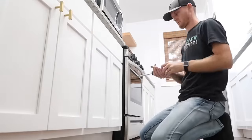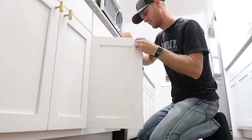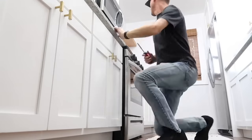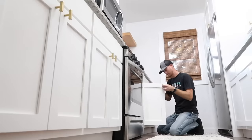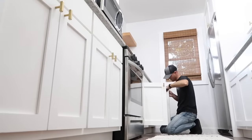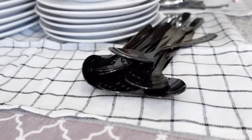And now you're gonna see Chase putting on some hardware. So throughout the whole house, we're adding black and gold. But when it came to the kitchen cabinets, I really like gold. Sometimes I feel like black and white can be a little harsh. Not always, but in here, I definitely just went with the gold look.